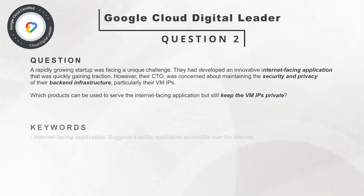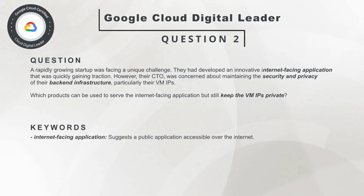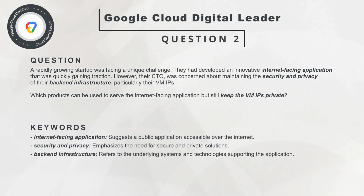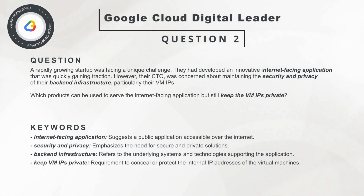Keywords. Internet-facing application. Suggests a public application accessible over the internet. Security and privacy. Emphasizes the need for secure and private solutions. Back-end infrastructure. Refers to the underlying systems and technologies supporting the application. Keep VM IPs private. Requirement to conceal or protect the internal IP addresses of the virtual machines.